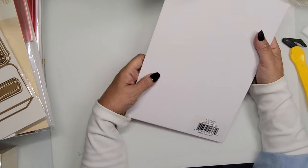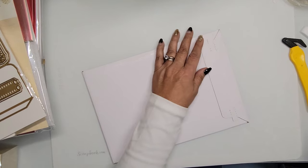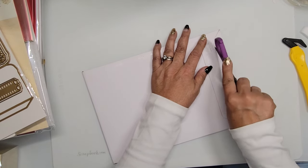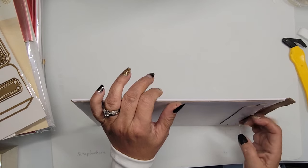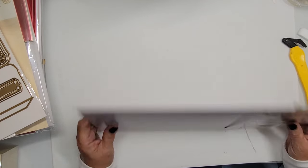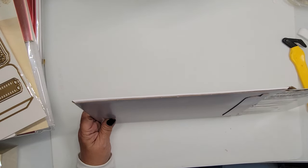So last but not least, it is the border trim dies. This is all my pickings, guys, from the sale from Create 9. So I highly recommend, if you've not, you saw my unboxing of Create 9. It is an expensive, I'm not going to lie to you, it's a pricey event. And worth every penny if you can do it.